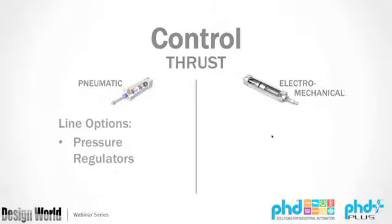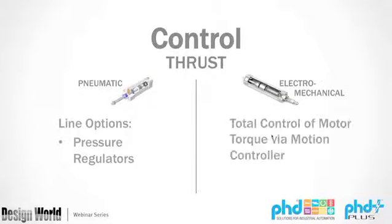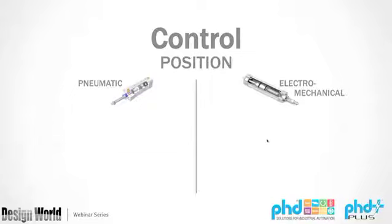Pressure regulators are the typical way you control thrust on a pneumatic actuator. These are usually inline and typically dialed in, so you have a single set of pressure over your entire line or your machine. And actuators of similar bore will produce similar thrusts. On the electromechanical side, you have total control of the motor torque via the motion controller. Variable amperage changes motor torque, and so variable thrust can be achieved through target thrusts, and target thrusts can be maintained. Again, you can use this for pressing operations or a fault condition, where you don't want to have so much thrust, and the motion controller could tell you that you're over thrusting and could possibly save your machine from crashes.